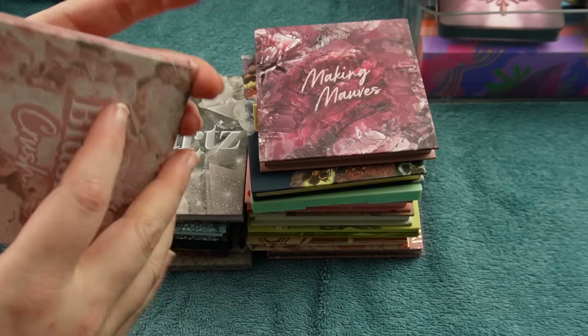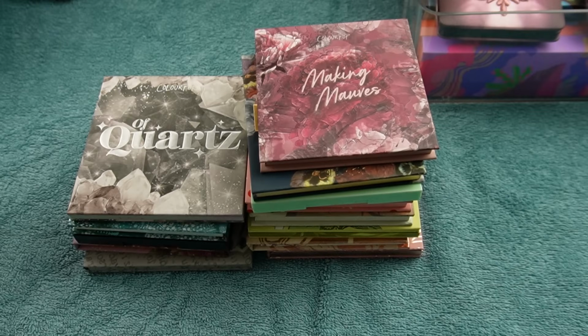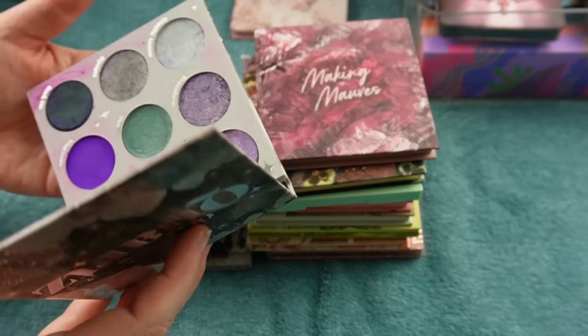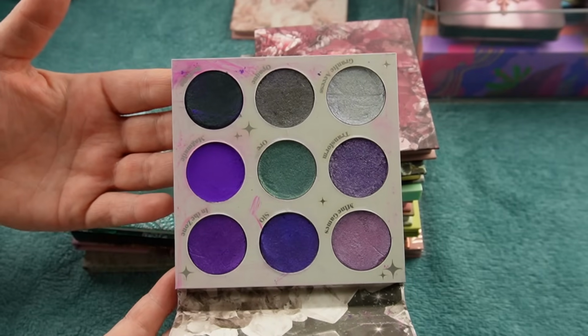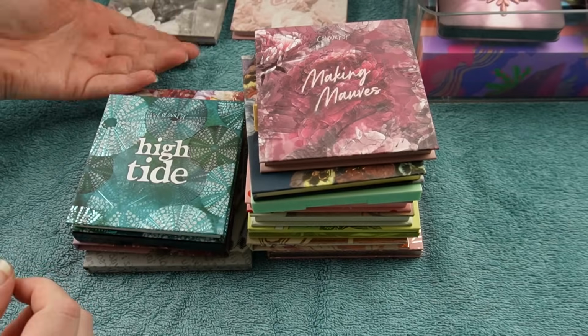Blush Crush is the shades I kept from Stone Cold Fox. Not sure I need to keep this. That's a maybe. Don't have anything on the baby pile yet. Ooh, here we have Juvia's Place shades that I've repressed into this. It's very stained and gross looking, but I need to put this with my Juvia's Place palettes in a minute.